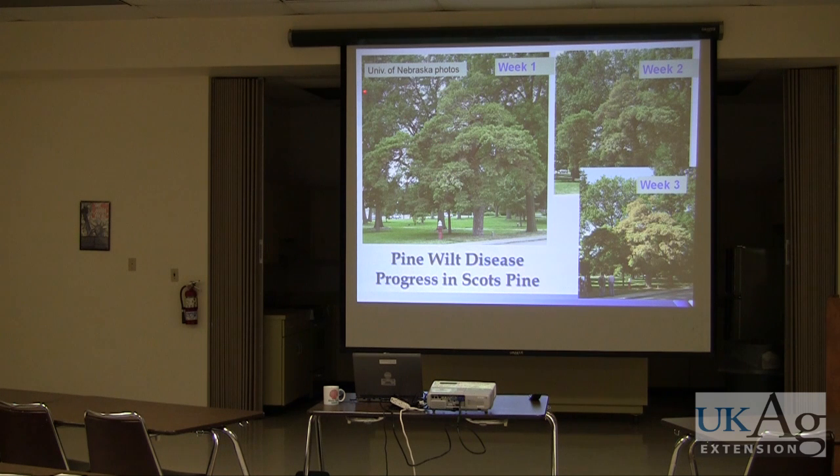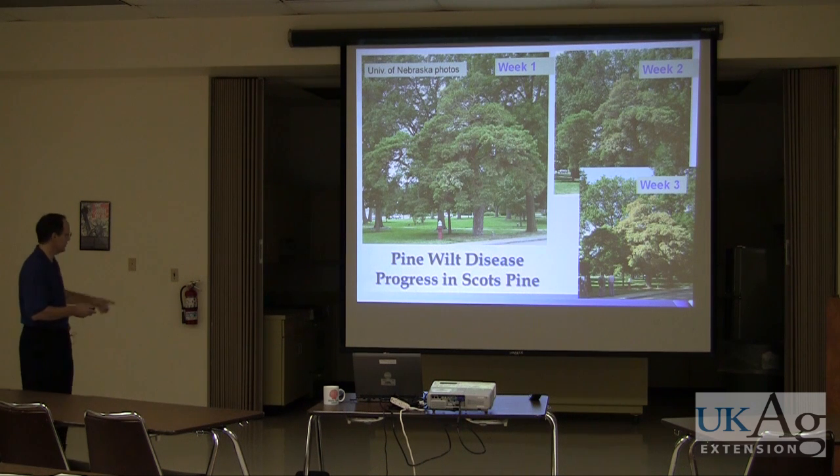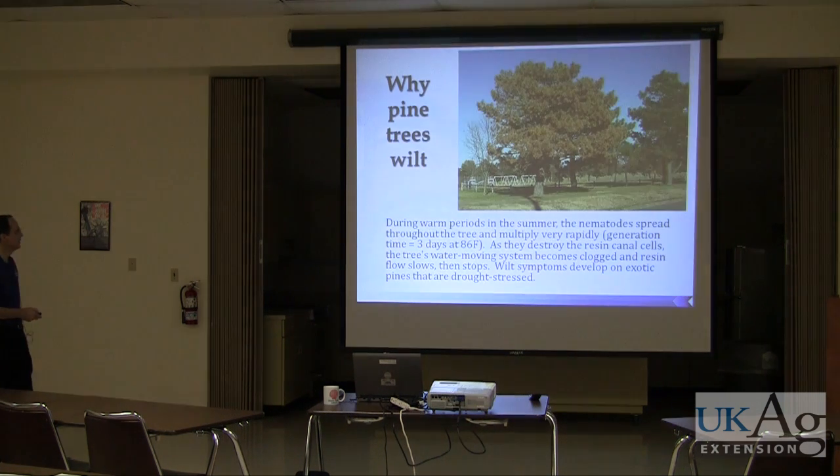Just a little time-lapse thing. These are University of Nebraska photos. Here we have a pine tree. This is week 1, and a little bit of browning here. The tree's beginning to stick out against the background of green, and then here, week 3, already it's wilting and dying. This is in a Scots pine, as it says.